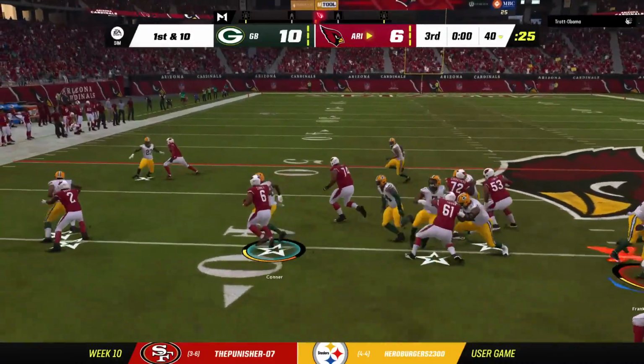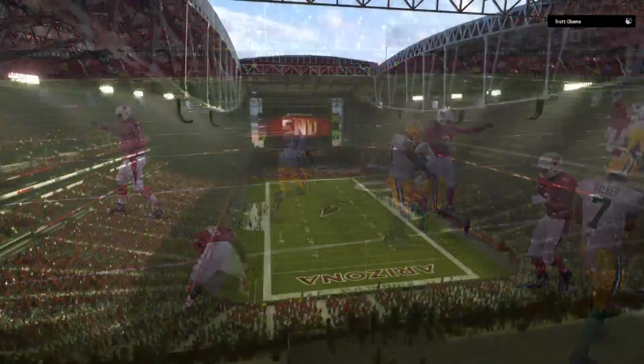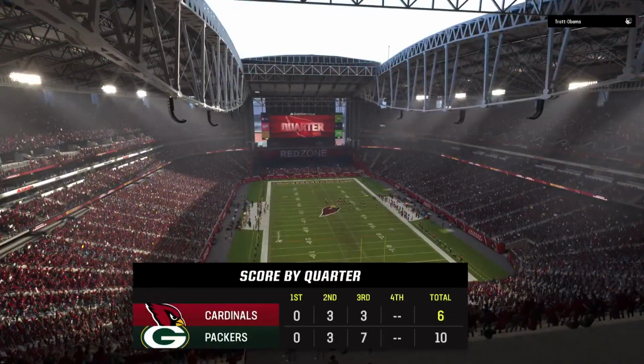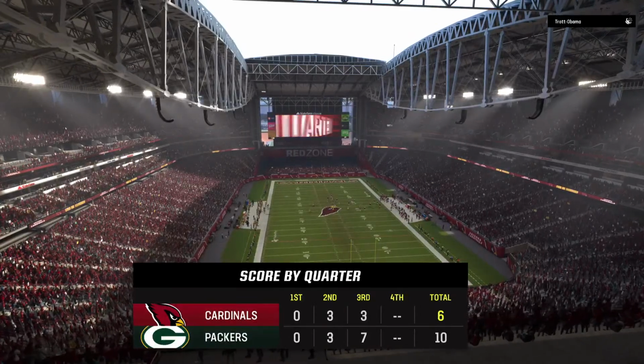Now a handoff coming left, Connor. And he'll be brought down on what's going to turn out to be the final play of this 3rd quarter. 3 quarters have come and gone. We'll return with more after this.